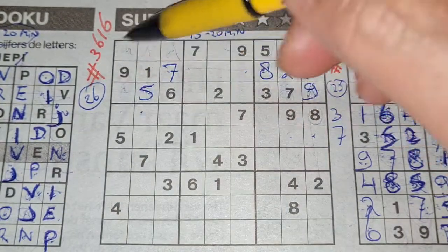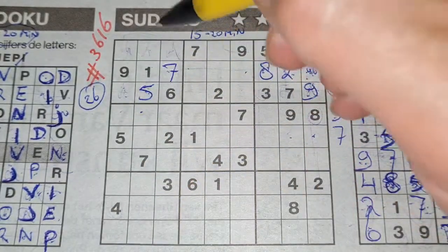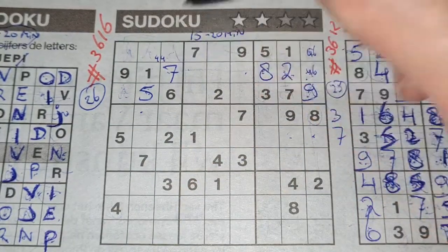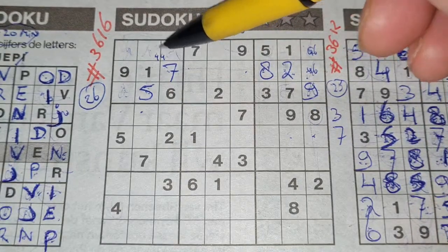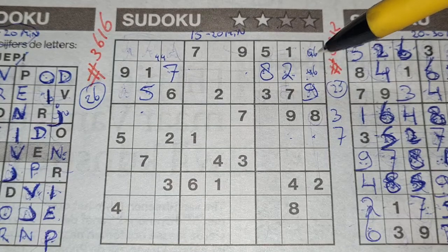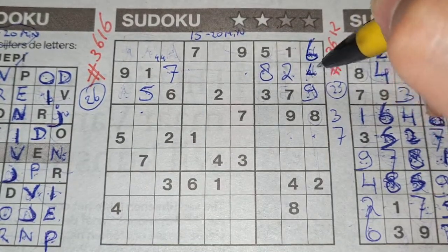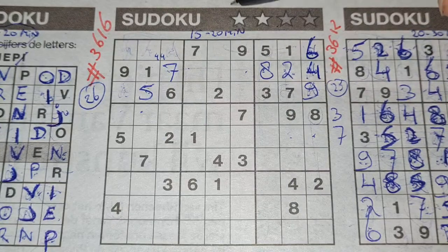4 missing numbers now in this big square. One of the missing numbers is 4. We see here 4, no 4 in these 2 boxes. So the 4 could be here, could be there. That means we have a 4 in one of those 2 boxes in the first row. So this box cannot be a 4 anymore. This box should be a 6, and that box should be a 4.